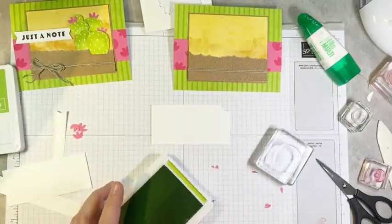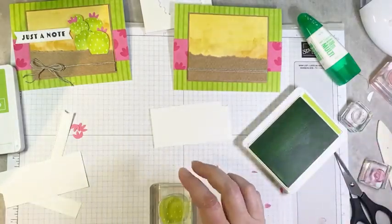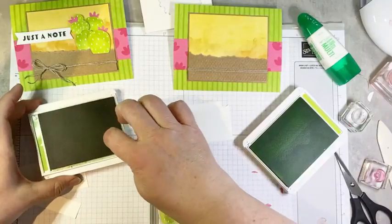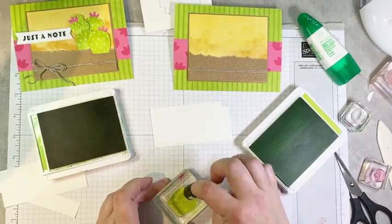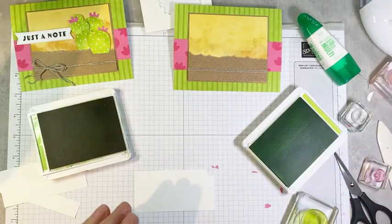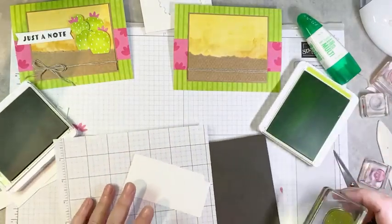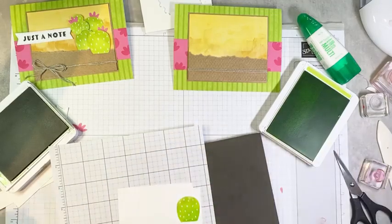So keeping in mind again that when I stamp, I'm going to come in from the side like this, right? So I'm going to ink up my chubby cactus with my Parakeet Party. And then I'm going to bring in a sponge dauber and add a little bit of Granny Apple Green, just sort of around the top of my chubby little cactus here. I'm going to bring in my Stampin' Pierce mat to make sure I get a nice quality image. And we're going to stamp that just like that.